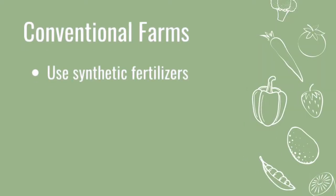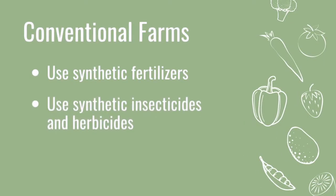Conventional farms also use synthetic insecticides and herbicides to promote plant growth and protect against pests, weeds, and diseases. However, these synthetic insecticides and herbicides can harm bees and other beneficial pollinators, and they can also be very dangerous for the farm workers that are exposed to high levels of these chemicals.